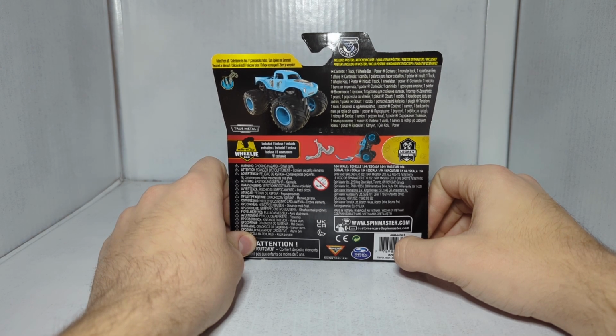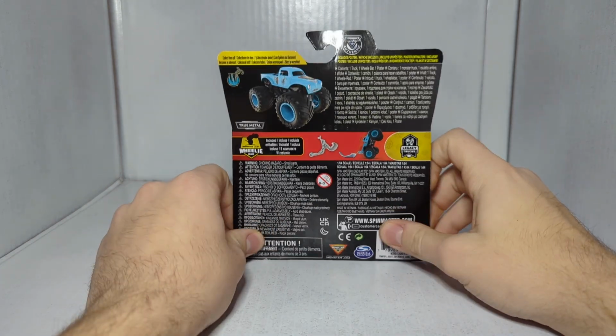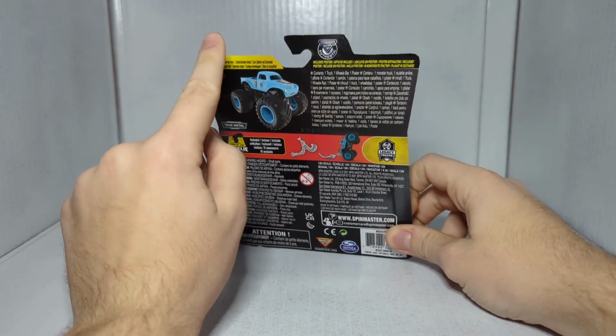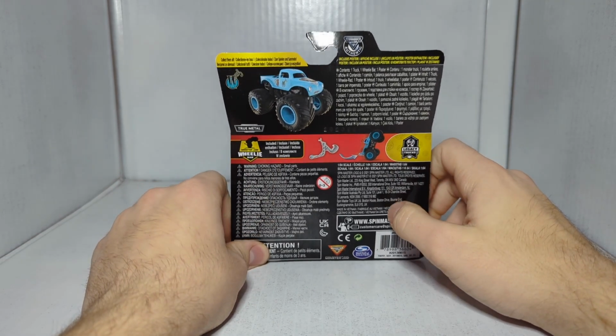It's strange that they do have the international packaging, but for those of you who are wondering what the difference is between the international packaging and the normal packaging, the normal packaging would have the entire case of trucks on the back. The international packaging only has the truck in package, and it's got all the different languages on it as well, so you can see that there.